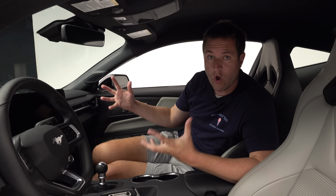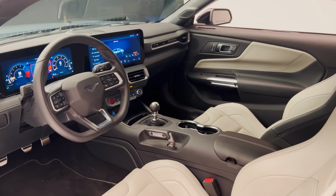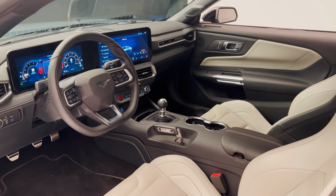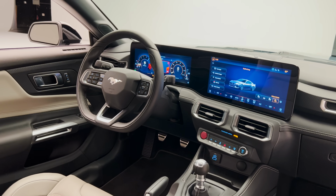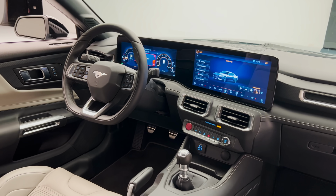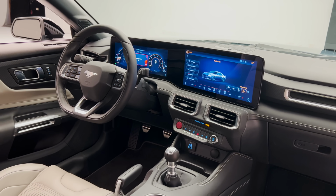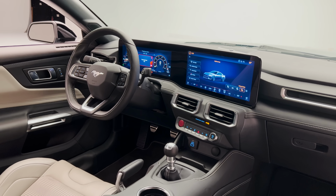The interior is also completely redesigned for the new model. There are some big differences in here compared to the outgoing Mustang. Probably the most obvious is this interior is entirely dominated by screen. You can see one massive screen stretching basically from the driver's gauge cluster area all the way over to the center, and it's split into two different panels, a massive screen-filled Mustang interior in here.